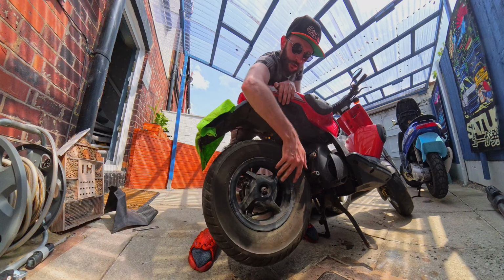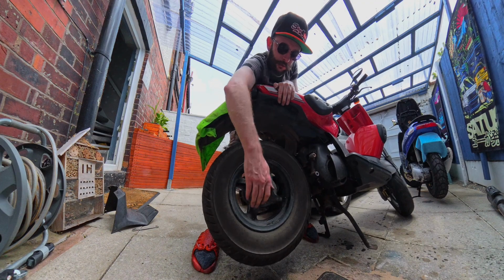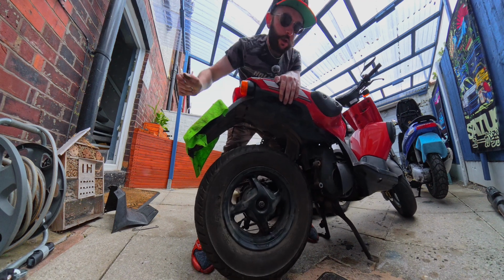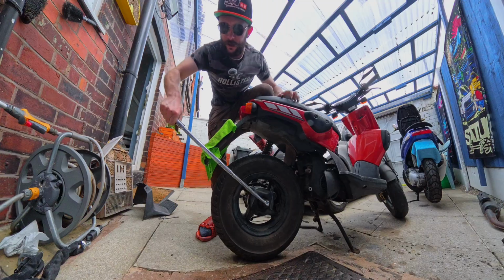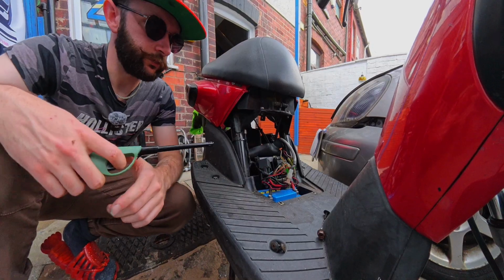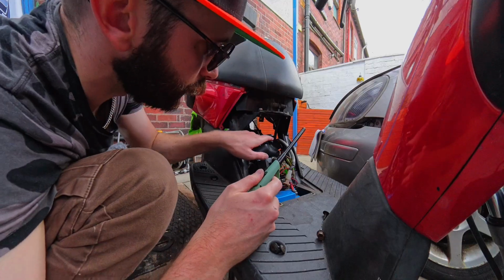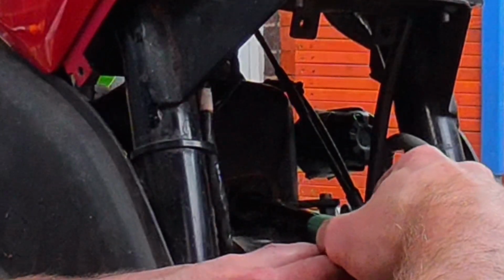That's pretty loose, so we're going to get it a little bit tighter than that. Yeah, that's starting to bind. That'll do, that's fine in my opinion. That's tight. Whilst the exhaust's off, I'm just going to stick this lighter in there and burn any excess oil and fuel. Yeah, did you see that?